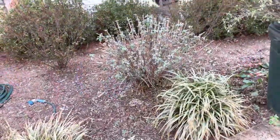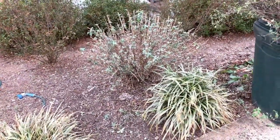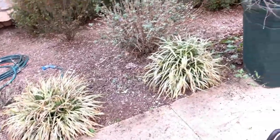So there's the butterfly bush all trimmed up. It looks so much better. I could probably take it down a little bit shorter, but I'm not. I wanted to show you this monkey grass. So this monkey grass came with the building, and it was lopsided. Let me show you over here.